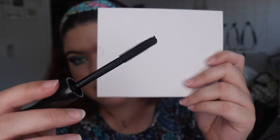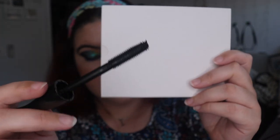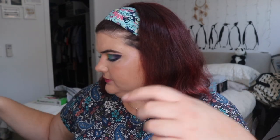With this mascara, I find I don't have as much trouble poking myself in the eye with it, but I might eventually poke myself in the eye with it. We'll see. But for now, I'm going to keep it. I quite enjoy its handle, which is, I know, a bit of a weird thing to like, but I do. I really like this mascara.